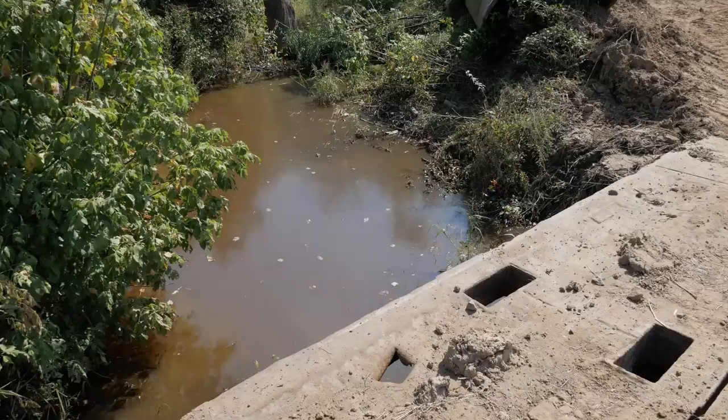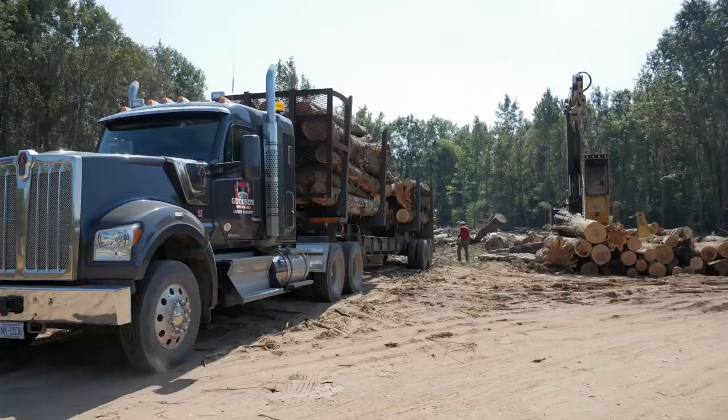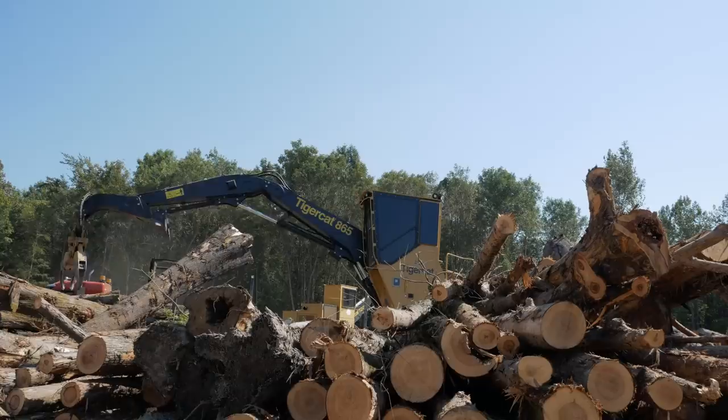Well, today is Friday, and the guys have moved off the 7 mile road onto the Oceanic track. And the loads are going out like a well-oiled machine. Yeah, this is how things are supposed to work.